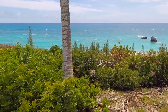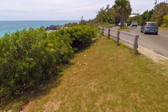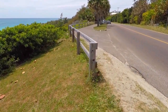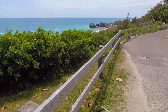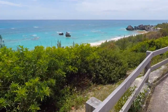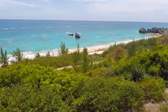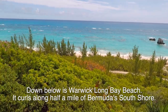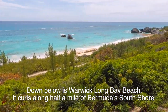I think we are on top of some sort of cliff still. There's a turnout, I guess, for viewing. Oh, yeah. Now I see a beach. Big beach. That sand is almost pink, right?